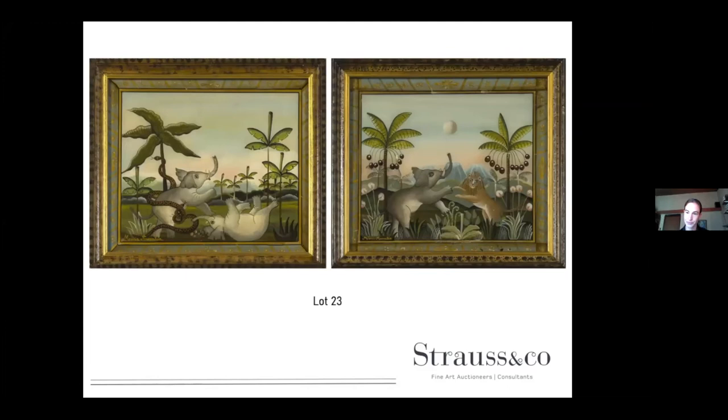Maria Amelia comes from a very talented family. Her father's a sculptor, Bartolini, and she's followed in her mother's footsteps, who also practiced this extraordinary reverse painting. She even goes into the details of the frames. I think you can see that those frames are painted by her as well.